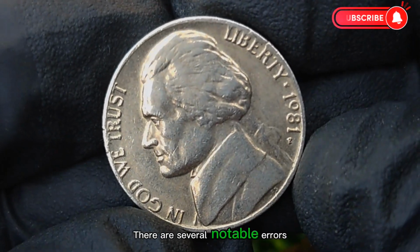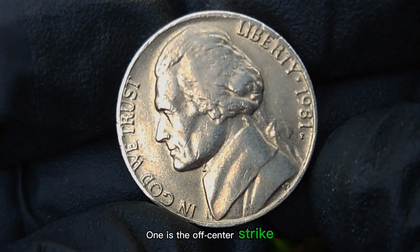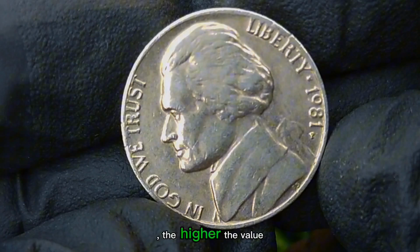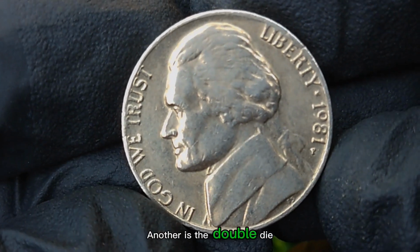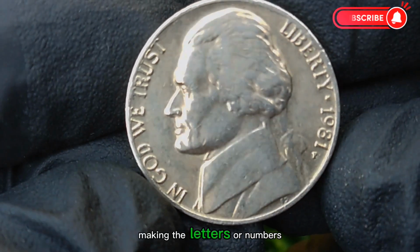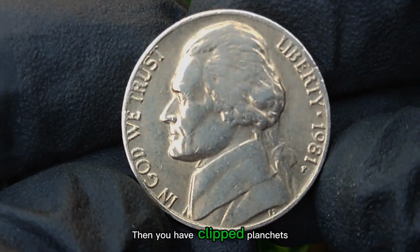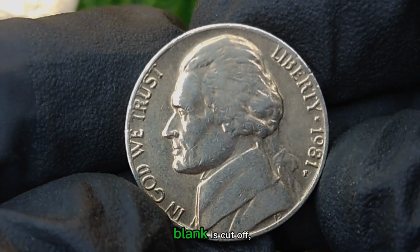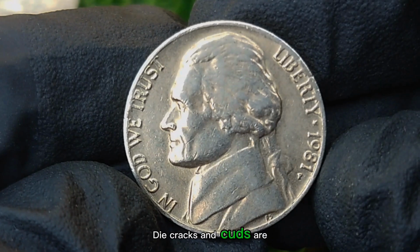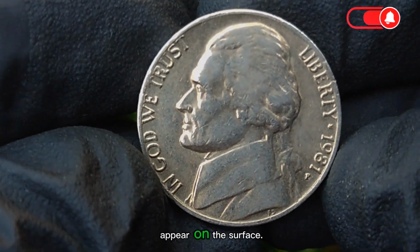Now let's talk about errors, the most exciting part for collectors. There are several notable errors found in 1981 Jefferson nickels. One is the off-center strike, where the design is shifted to one side. The more off-center the strike, the higher the value. Another is the double die error, which happens when the design is struck twice, making the letters or numbers look doubled. That error is highly collectible. Then you have clipped planchets, where part of the coin blank is cut off, so the finished coin looks incomplete. Die cracks and cuds are also found on some coins, where raised lines or blobs appear on the surface.